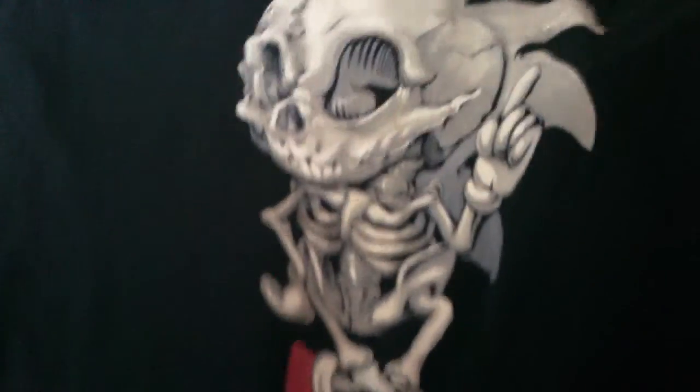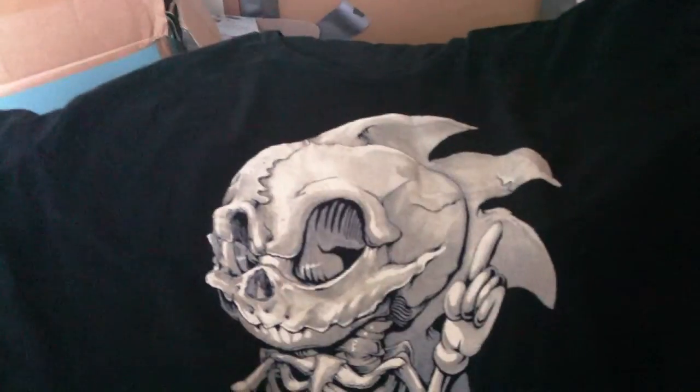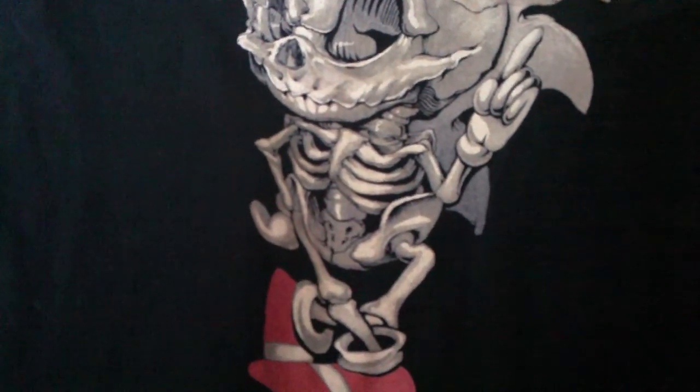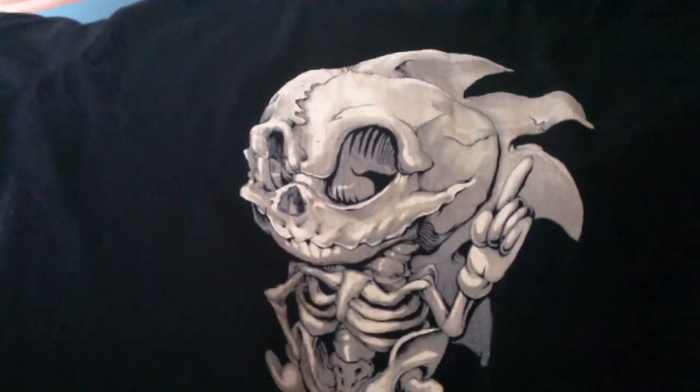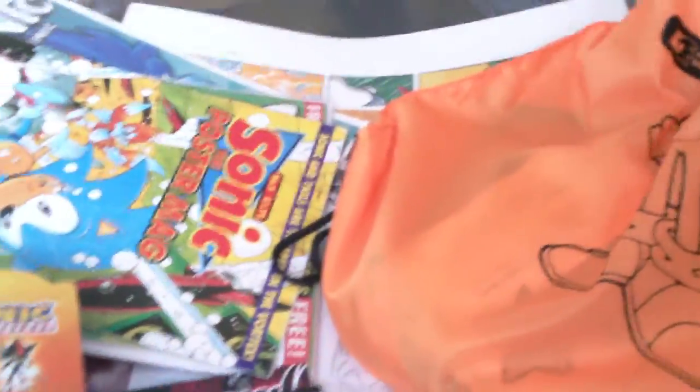I thought I'd start with this. This was the shirt that I was wearing on the day. I had it made. I thought it was pretty awesome, and quite a couple of people congratulated me on having the shirt, which was really nice of them. But yeah, that's that, and that needs to go in the wash. So I'll show you all the stuff that I managed to get from Summer of Sonic 2010.